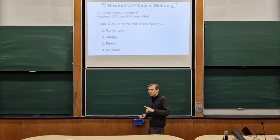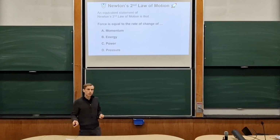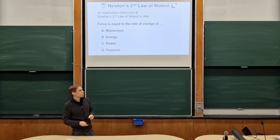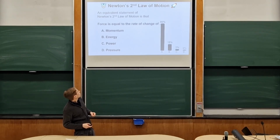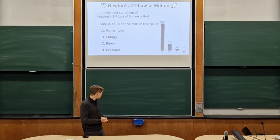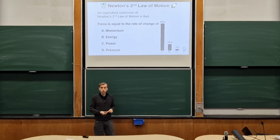Okay, let's take a look at the responses. This is a bit of a trickier question now. Let's see what's an equivalent way of writing Newton's second law of motion. Let's see what everybody thinks. Okay, all right. 80% of people are going for rate of change of momentum, option A there. So, very well done, everybody who gave this question a go. Let's just take a look at what's going on here.